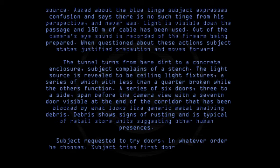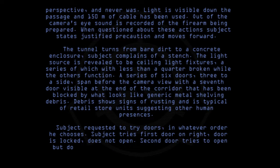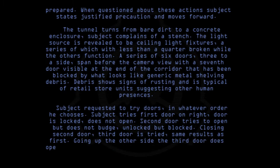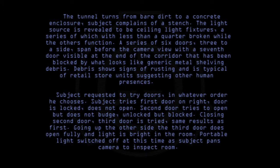Subject tries first door on right, door is locked, does not open. Second door tries to open but does not budge, unlocked but blocked. Closing second door, third door is tried, same results as first. Going up the other side, the third door does fully open and light is bright in the room. Portable light switched off at this time as subject pans camera to inspect room.